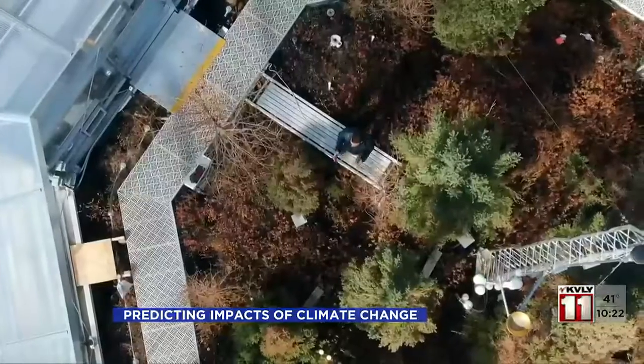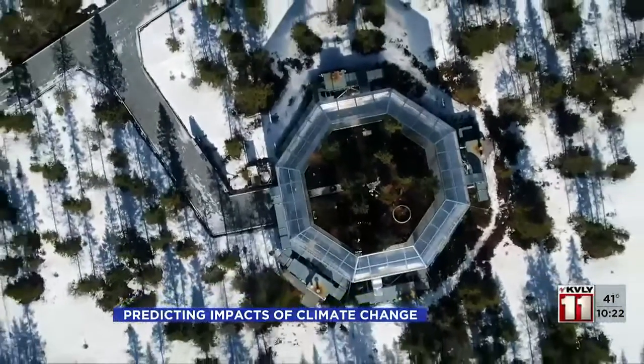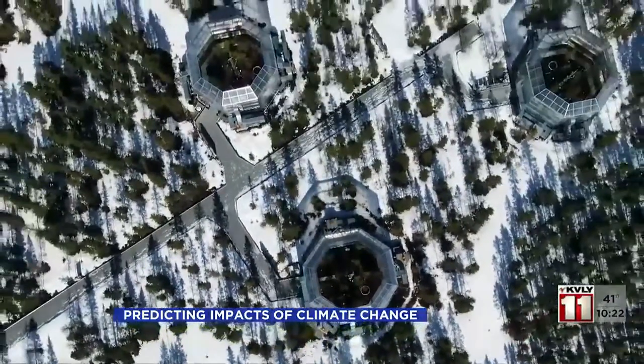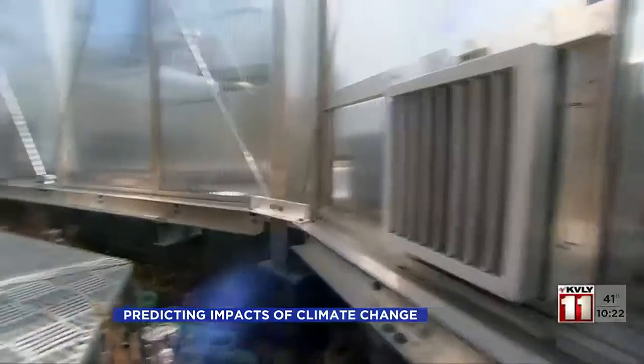These hexagon-shaped chambers here at the experimental forest are open to the sky. Each one is more than 30 feet tall, 40 feet wide, and there are 10 of them here on this massive 7-acre site, each one providing a different glimpse into the future.